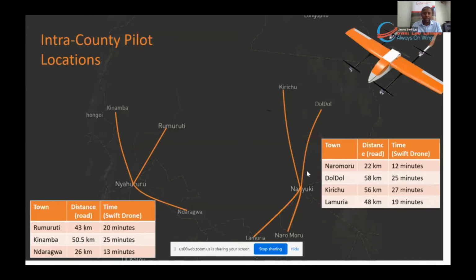So these are some of the routes that we've mapped out. We have very good partnership with the county of Laikipia, Nanyuki. And these are some of the routes that we're looking at. And you can see places like from Nyahururu to Muruti, we are mapping a distance of about 43 kilometers, and we are looking forward to achieving it within 20 minutes. That can really save life, and it can really improve on efficiencies. So these are some of the areas we've mapped out in Laikipia, where we're going to be launching some of the pilot programs.